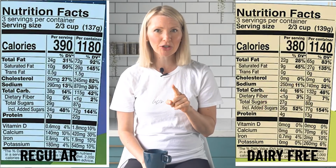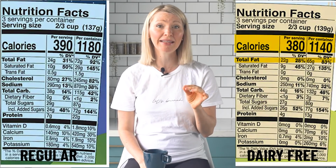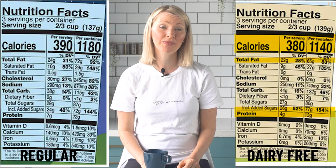The dairy-free version has 10 calories and 2 grams of fat less, but it actually has more sugar and less protein per serving as well. So is it really healthier? Not necessarily for everyone, depending on your health goals, but if you don't digest dairy very well and you can still derive that same amount of pleasure from the dairy-free version, then of course it is the better option for you.